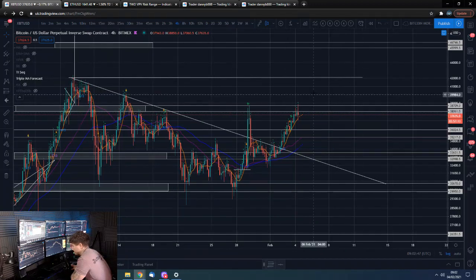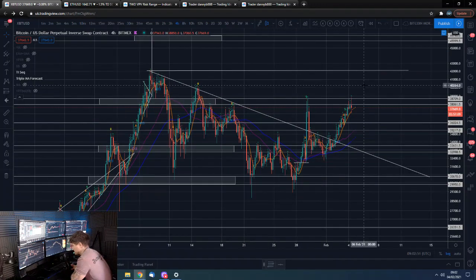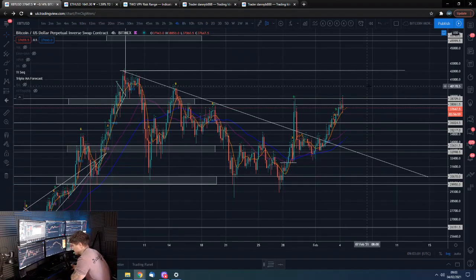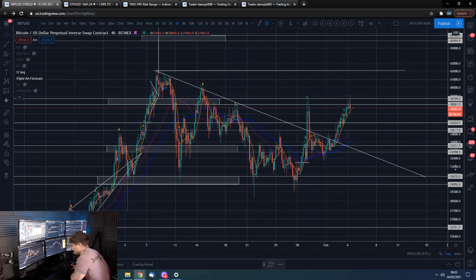But yeah, taking profits. Obviously, we know Ethereum is kind of the tail wagging the dog at the moment, and then we have those CME futures starting on Monday, so we could get a bit of volatility there. That doesn't obviously indicate direction, but we'll have to see how that plays out. But yeah, all in all, crypto looking good.